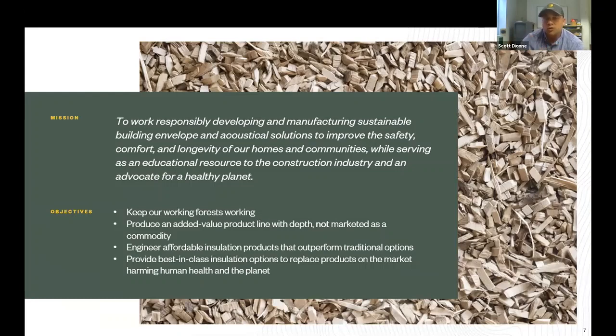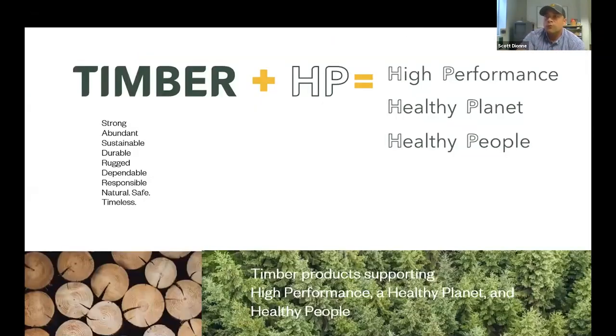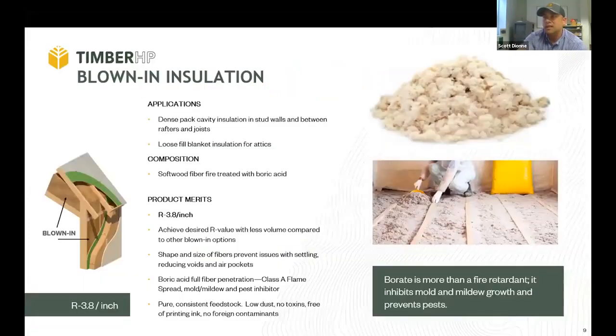It can be a low risk drop-in replacement for the products that are on the market today, or it can be that comprehensive above grade full solution, looking at cavity, attic, and continuous exterior insulation. So for us entering the market, Timber HP, I'm from mainstream construction. That's my background. HP out of the gate means high performance, but we have so many stories to tell, and we look at our different layers of impact, healthy planet and healthy people, and we could talk about that more throughout our conversation today. So our blown-in product, softwood residuals, goes through a refining process.